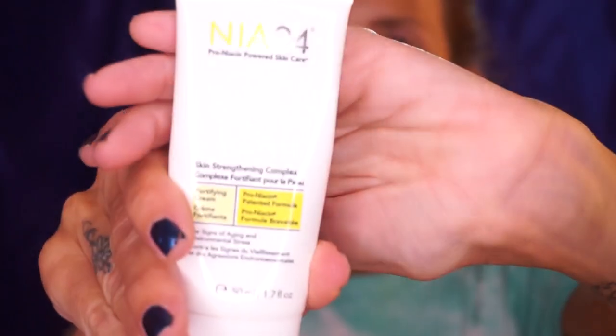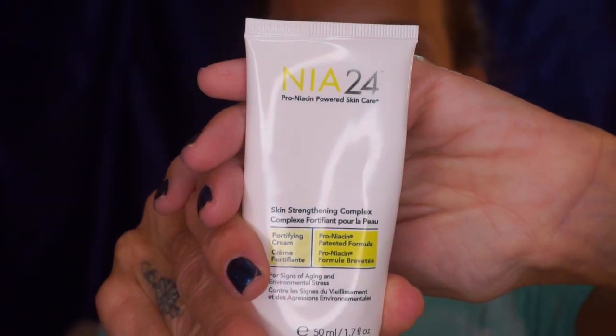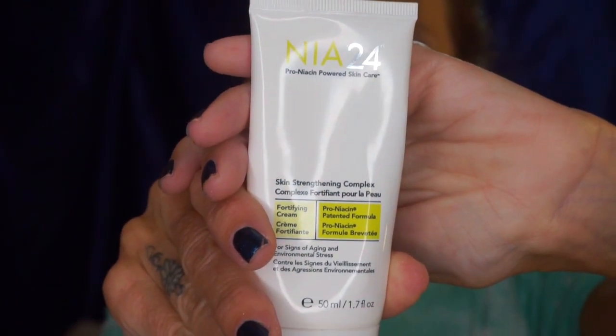Here's something else I use sometimes. The Naya 24 Skin Strengthening Complex. I'll use that over a serum. This is what I used last night over the top of Genifique. And I used the Lancôme Absolute Eye. That's what I used last night.